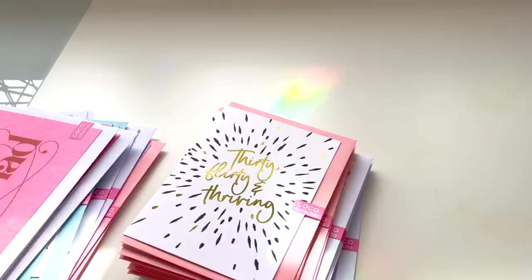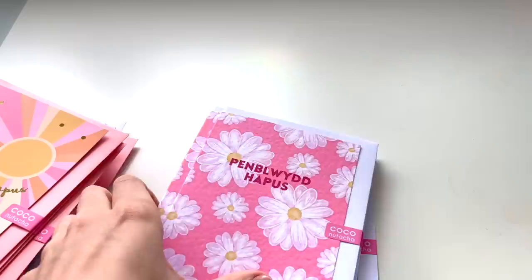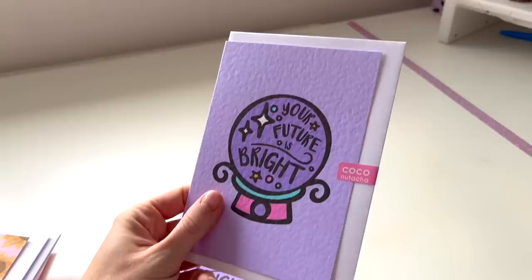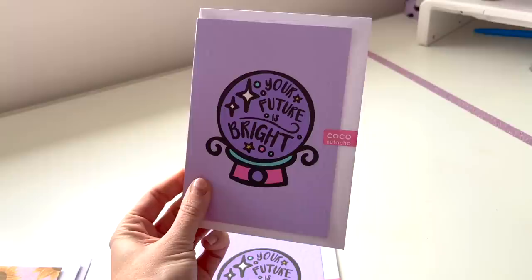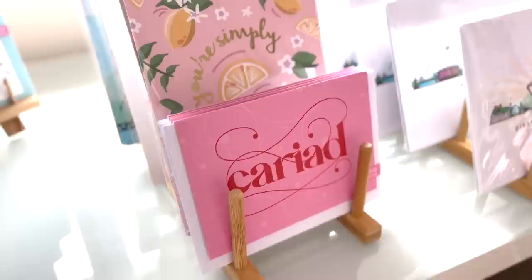Oh, the sun catcher is glowing. There it is. A very gloomy day. Penblwydd Hapus again. I really love this one. And I thought I would bring this one just in case anyone's off to uni or college or moving away. I really like this one. So that will look like that. I'm not sure where to put the carried ones yet because they are landscape and not portrait. But yeah, I think that works.